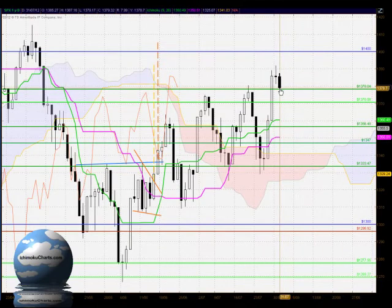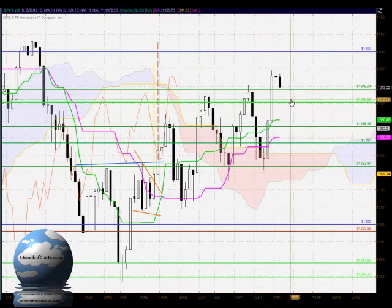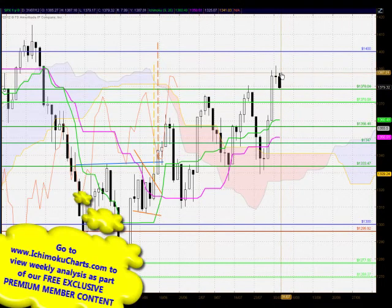Everyone, welcome to the Ichimoku Daily Analysis for the S&P 500 for Tuesday, July 31st, 2012. Well, a change of trend today and a candle with a lower high and a lower low.